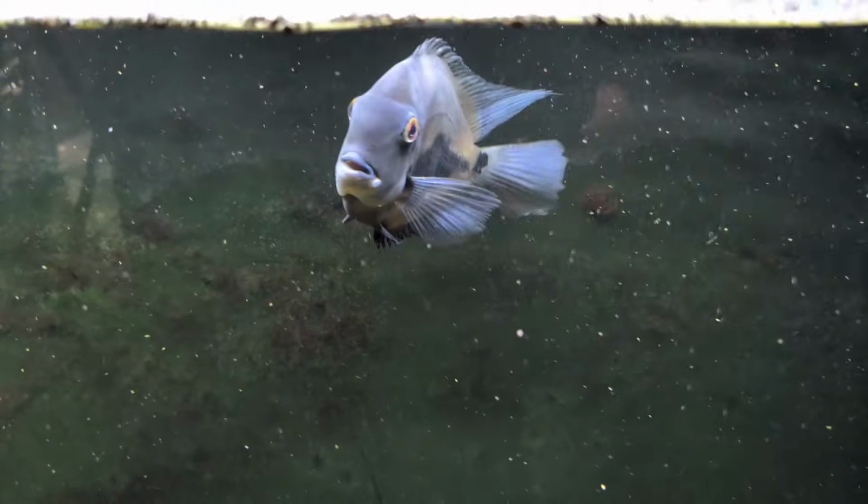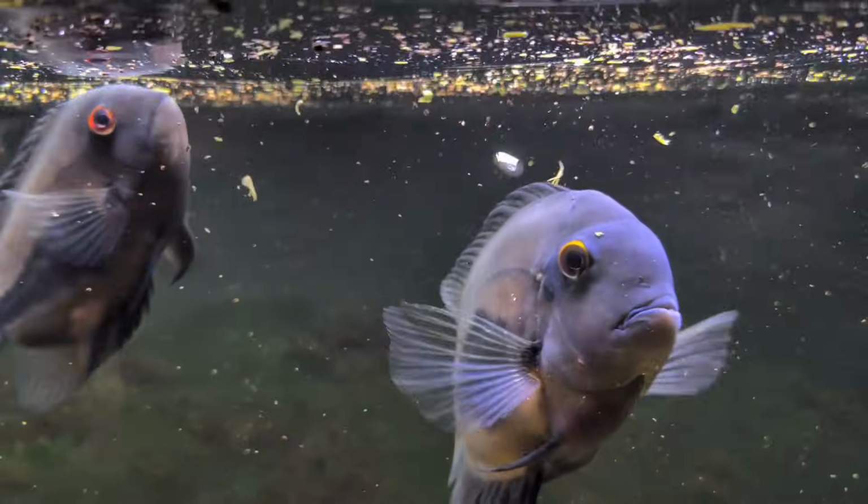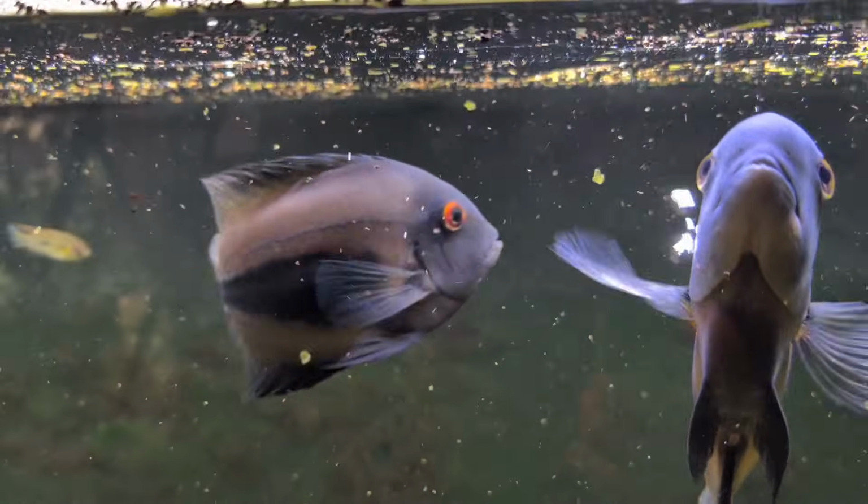Spirulina goes really well, my fish are used to eating spirulina, if I'm honest. They love it. And these Waru are just hoovering it up, aren't they?